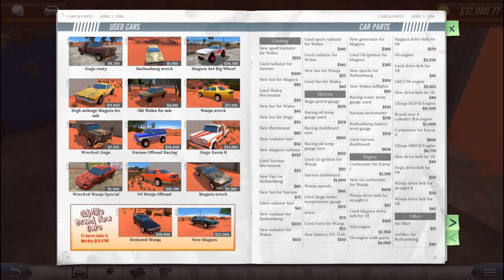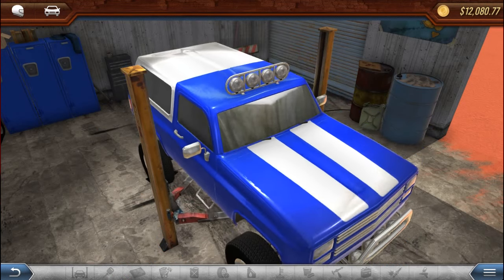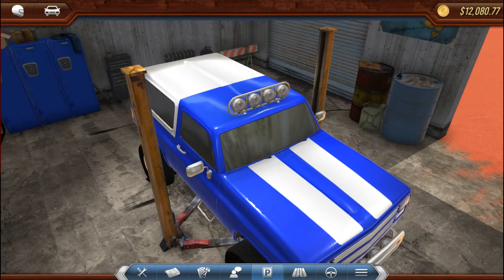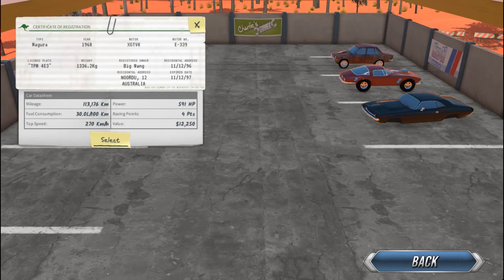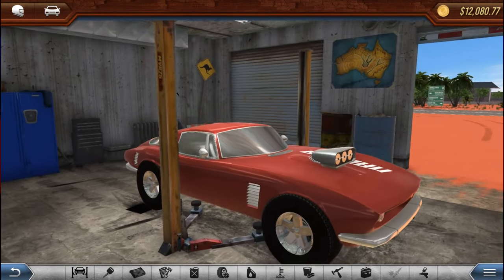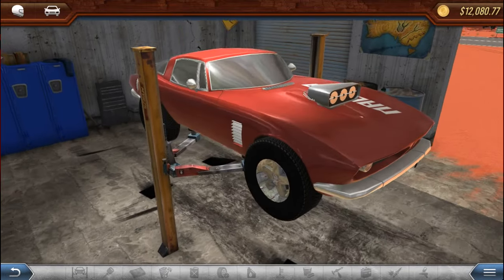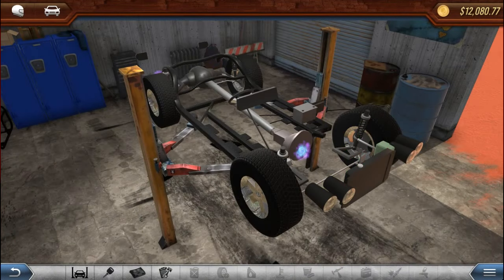Alright, we need a motor. Let's see, we want a racing motor. I hate to do this, I really do. But since we're not going to really use this other car anymore, I'm actually going to take the motor out of this one. We'll rebuild it one day, but I want to take the motor out because I'm going to put it in the other. So let's go ahead and remove this, and we'll put it in the other one.